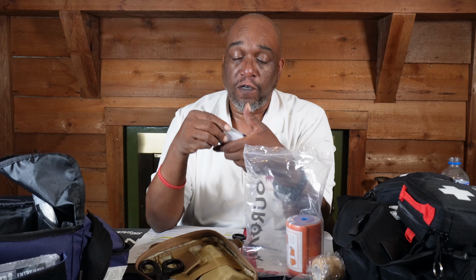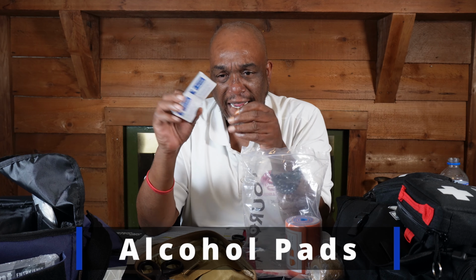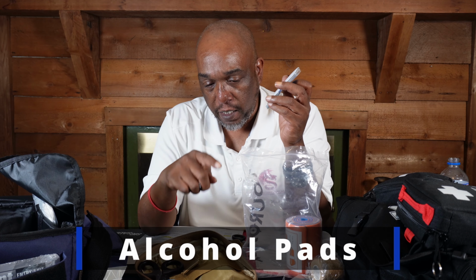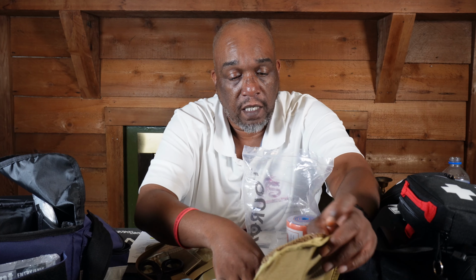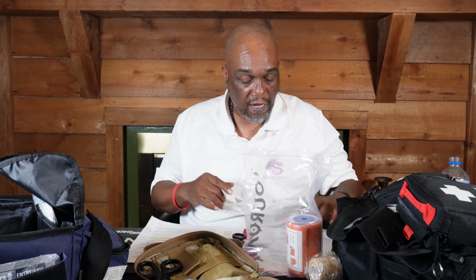Another thing that I have on the list are alcohol pads. These are just great to have in your kit. So I already said I got the tourniquet, I got my hemostatic gauze, my QuikClot. I'm gonna put a bunch of alcohol pads in here. Alcohol pads are great to have in there. Bee stings, you know, little cuts, bruises, things like that. Alcohol pads are great for that.